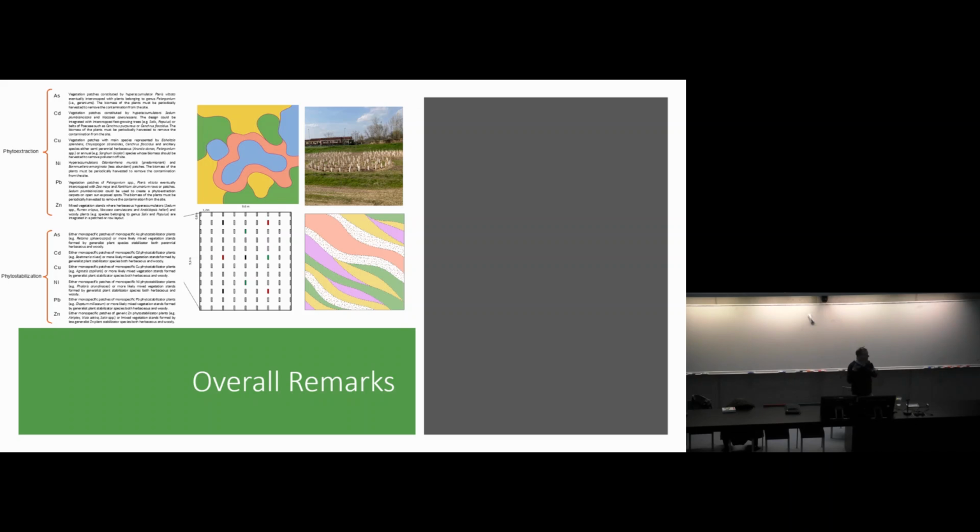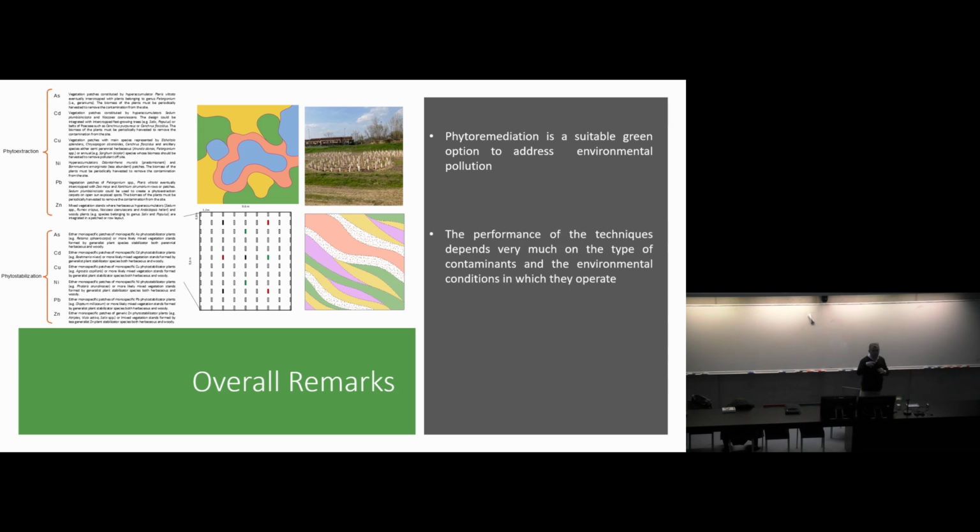Overall remarks on the technology, just to conclude, is that I would say phytoremediation is a suitable green option to address specific environmental pollutants. Otherwise, the performance up to now is very variable and depends much on the type of pollution. As you see, heavy metals are less targetable, less easy to be addressed with the technology than other elements, like, for instance, phosphorus and much more nitrogen.